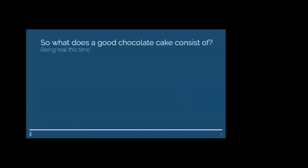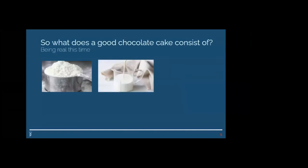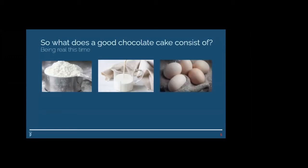My students and I asked ourselves this question one day during a collaborate, and this is what we found. We found that every good cake is made up of core elements. First, you need the structure. You need an ingredient that gives the cake structure, like flour. And then you need liquids. You need milk and oil, right, to give the cake moisture. And then you need eggs. And eggs are the emulsifier that combine the milk and the oil together.